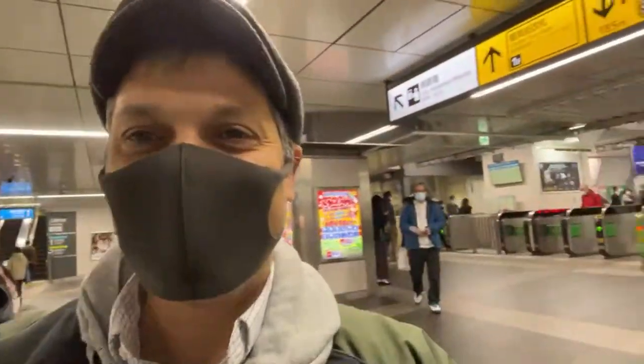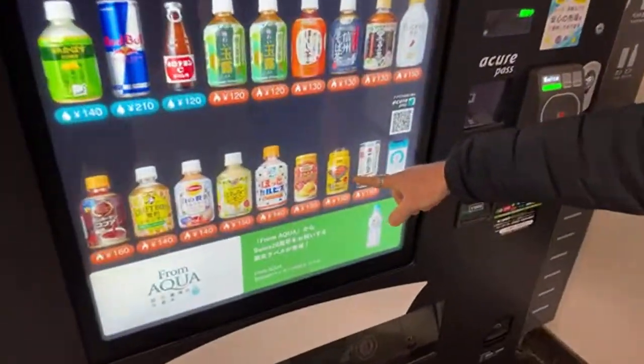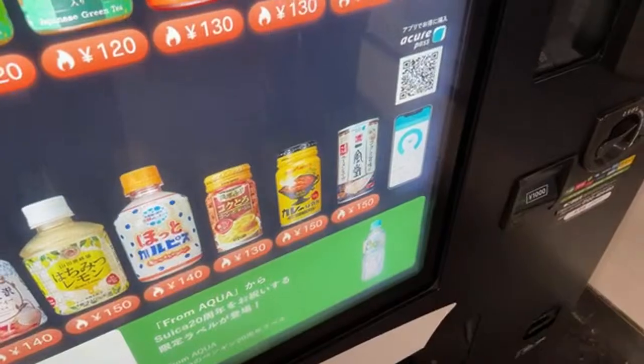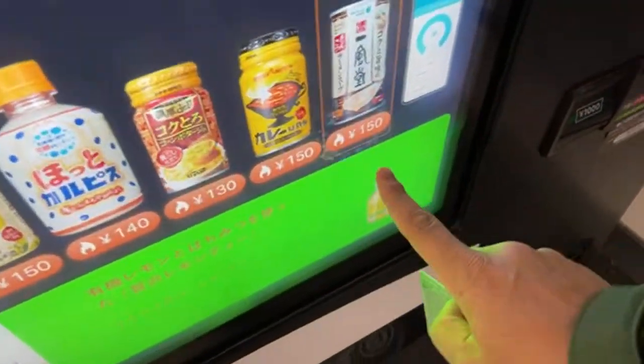This is pretty cool. This is a digital vending machine that they have here in Tokyo. This is what I wanted to get you. So you have your choice, buddy. Drinkable curry or Ippudo ramen broth. I think I'll go with the ramen broth. All right, you got it. Thank you.